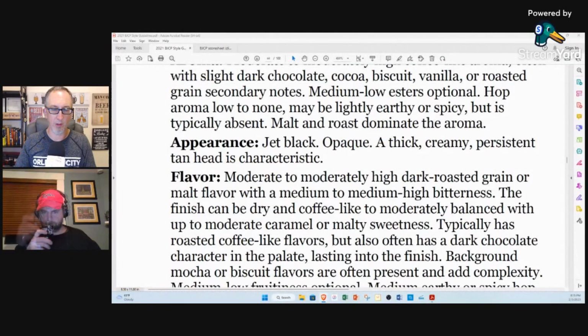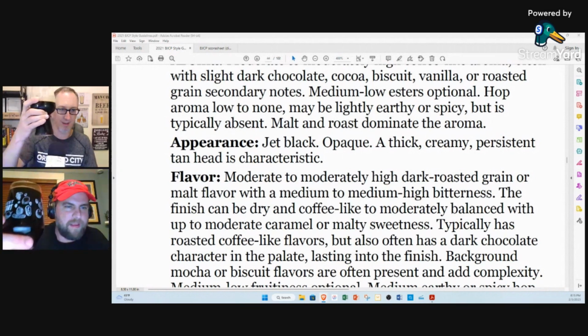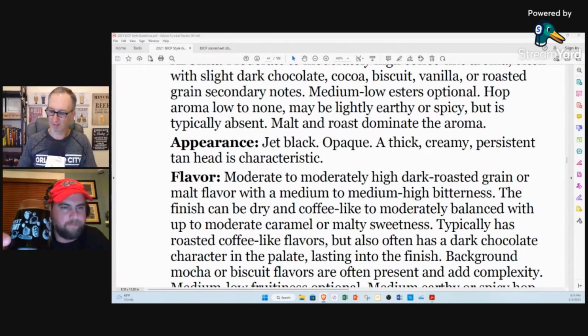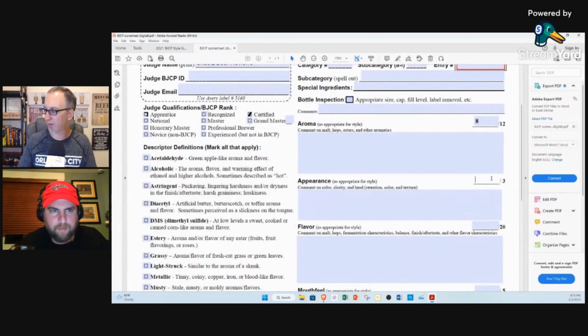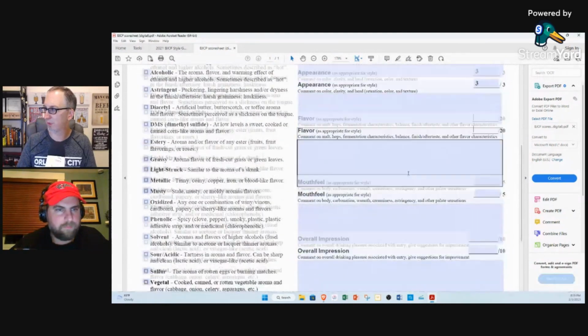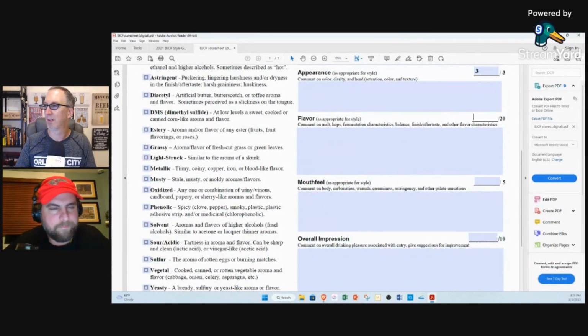Jet black, opaque, a thick, creamy, persistent tan head is characteristic. Well, that describes my pour. I don't have any head remaining on this. It all dissipated quickly. Well, you know what? I'll give it a 3 out of 3 on appearance, and I think you would probably give it a 2. Yep. All right, so far we're pretty close. So here comes the best part, where we get to taste the flavor.